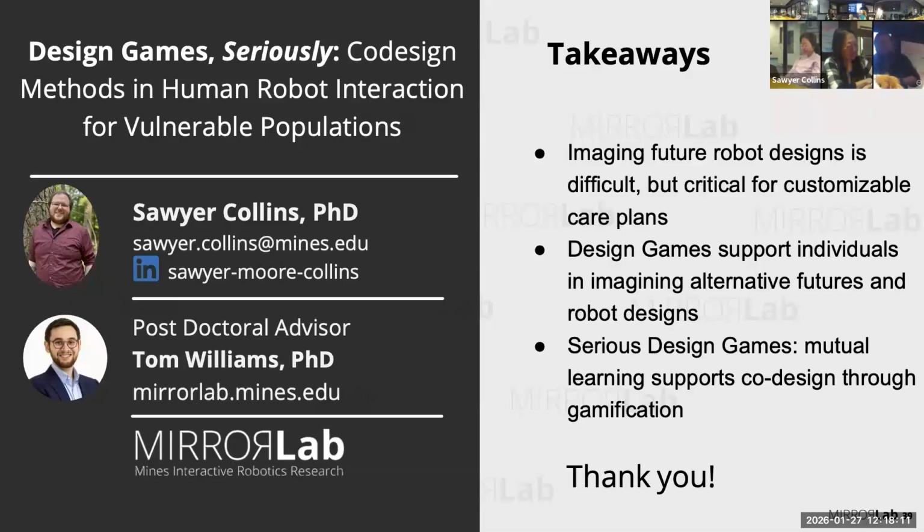So that's the hope moving forward with serious design games, that it will not just make the design process more fun, but it will actually make learning about these systems more engaging. So it's kind of like a one-two punch.